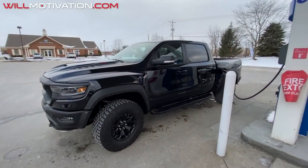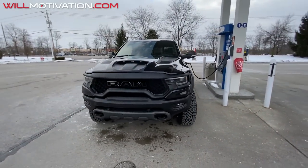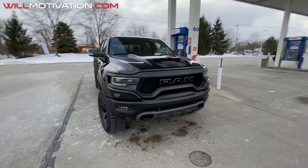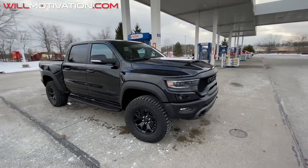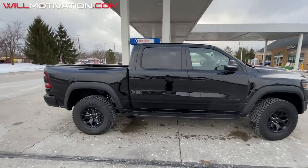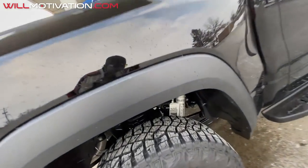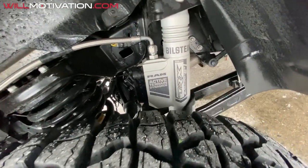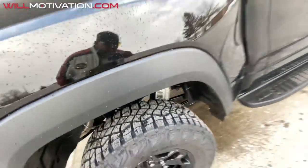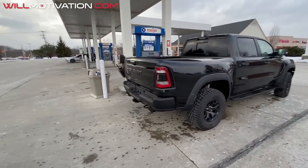This is what it looks like when it's clean. Look, it's nice, crispy. Ram TRX 2021. Beautiful black on black spec. There's not a lot of options that you can get. Look at these shocks, man. This is crazy. Look at that. Bilstein shocks. Man, it comes with everything you need to go off-road.